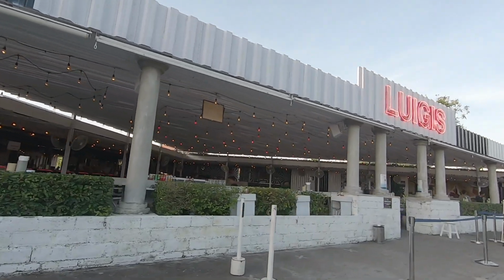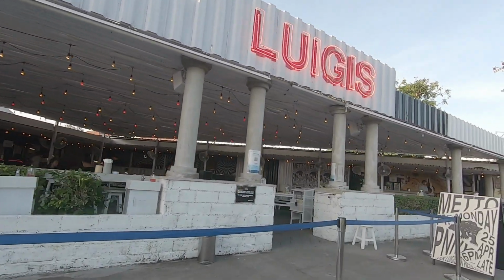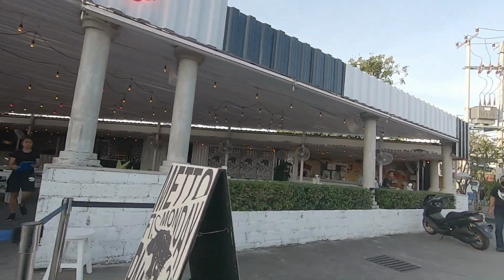Lodges. I was here about a month ago and the place was still closed. Now it's open.